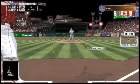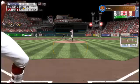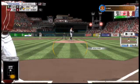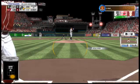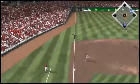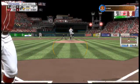A pretty healthy hack that time. It's 1-1. That fastball's too much for him there. 1-2. Man, he's got a good fastball. He showed it off right there. He blew it right by him. Grounded down the third baseline, but this is a foul ball as the count holds steady at 1-2.